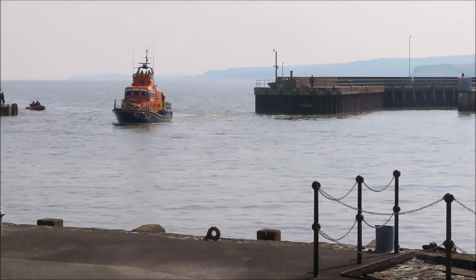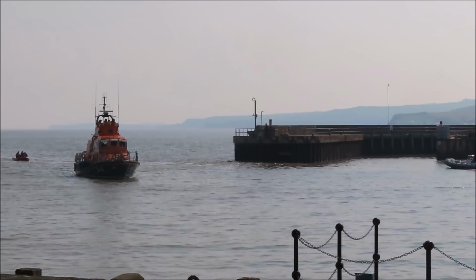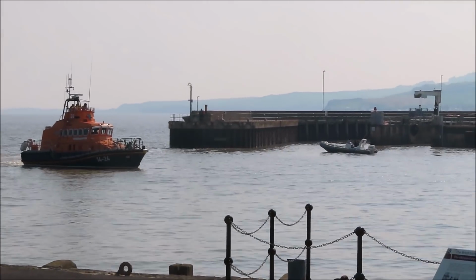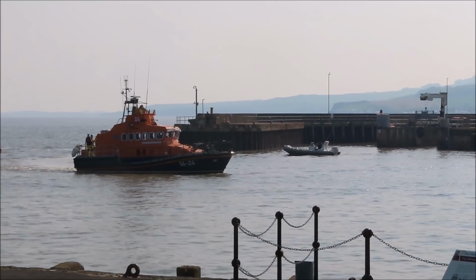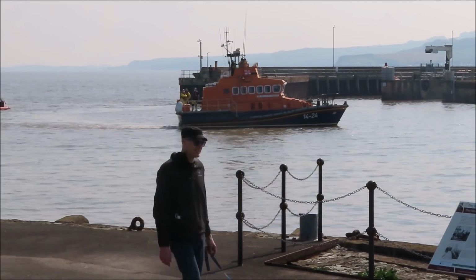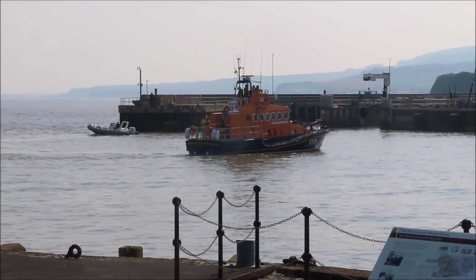It's unusual to see such a larger ship in here in recent times. Just trying to find out where it's come from. That's not mine, Ed. It's too big. It is, isn't it? I think it's from Barry or Swansea, maybe, or even up the coast. I don't recognise it, and I don't think I've ever seen that particular one. Just trying to get some details on the app, but not finding it. Oh, it's going in the Marina as well. Brave soul. And it's stuck in the mud.